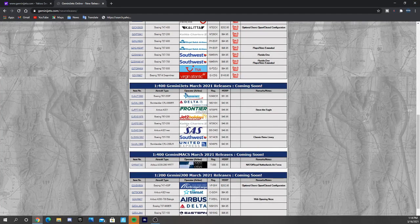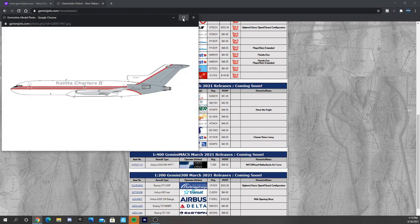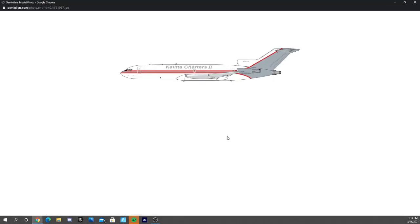Next is the Khalida Charters II, at $46.95, and it is a Boeing 727-200. And I have to say, I will probably not be picking this one up, but this does look like a very awesome model for people that collect the older genre of aircraft.